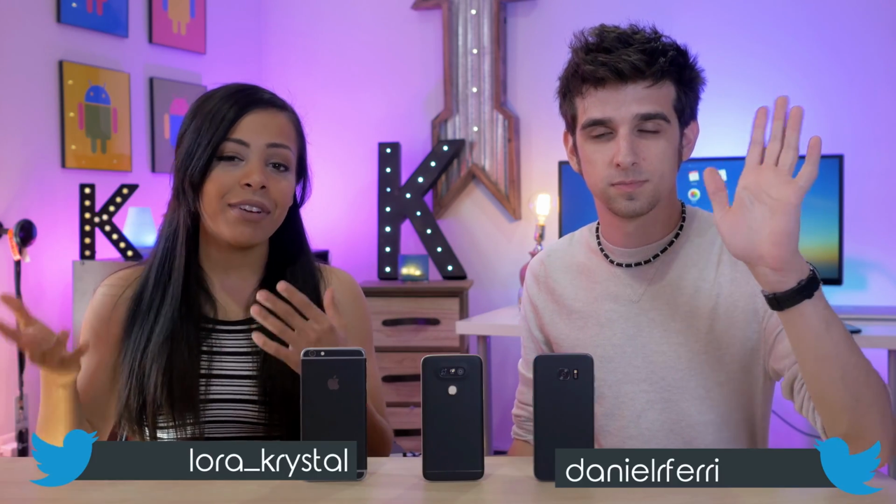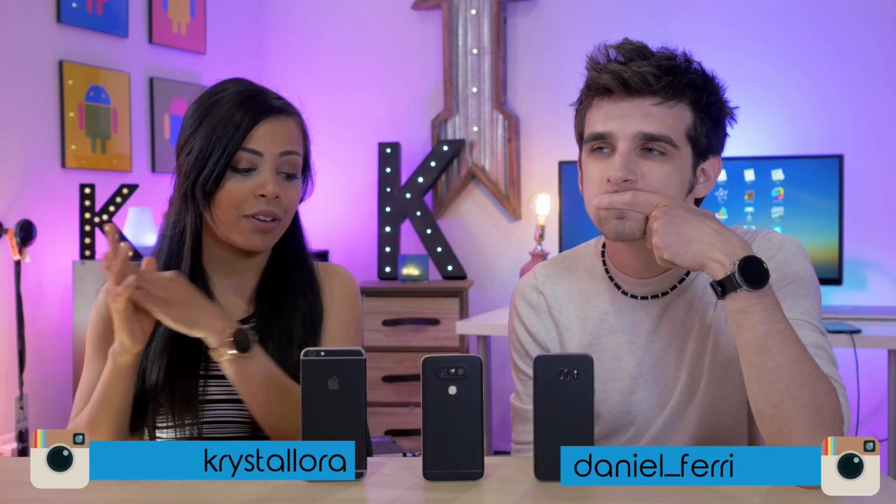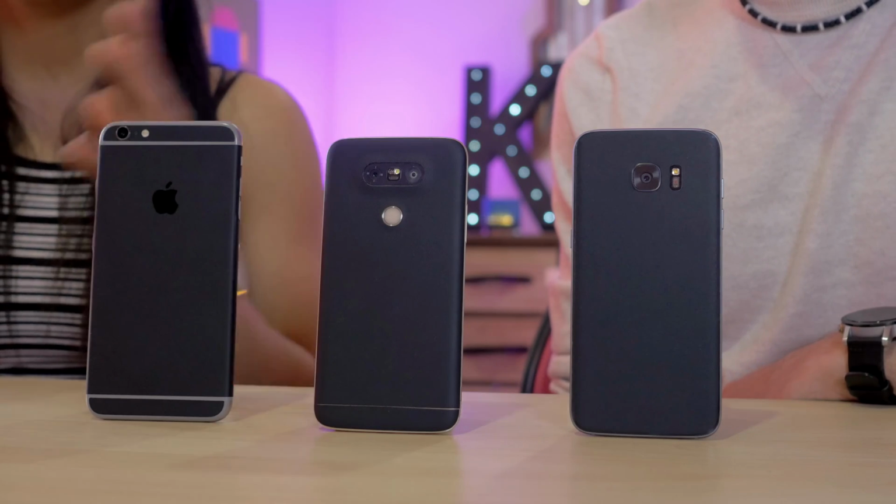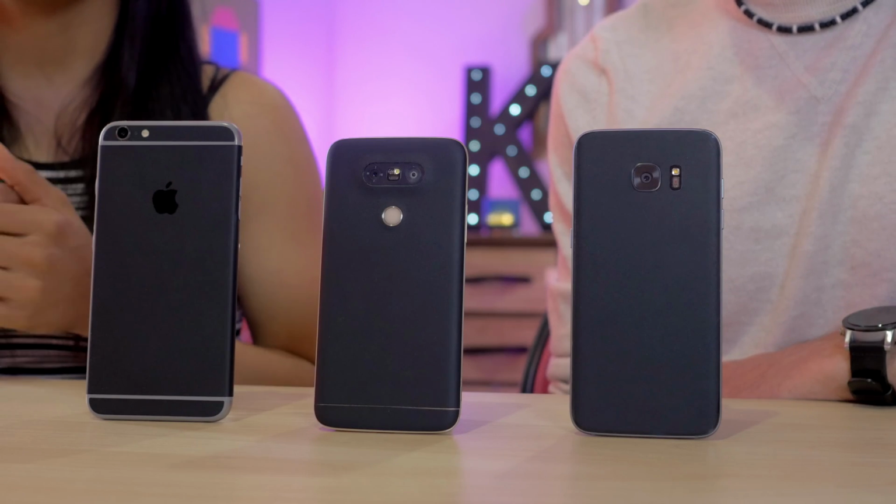Hello. Dan and I recently went on a trip to California and we took the newly released LG G5, took a bunch of pictures, and we also brought some other flagships, the iPhone 6s Plus and the Samsung Galaxy S7 Edge, and we took pictures with them as well, just to see how well the G5 does compared to these other phones.